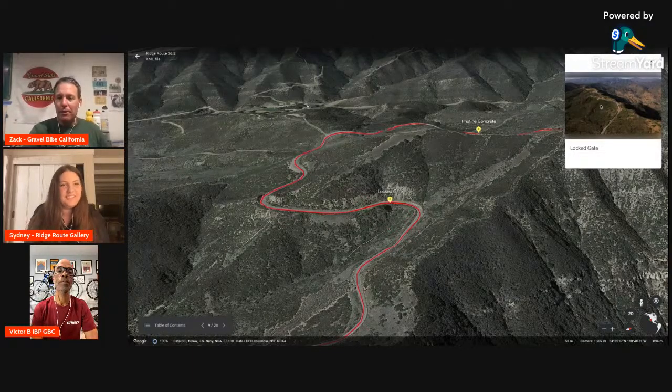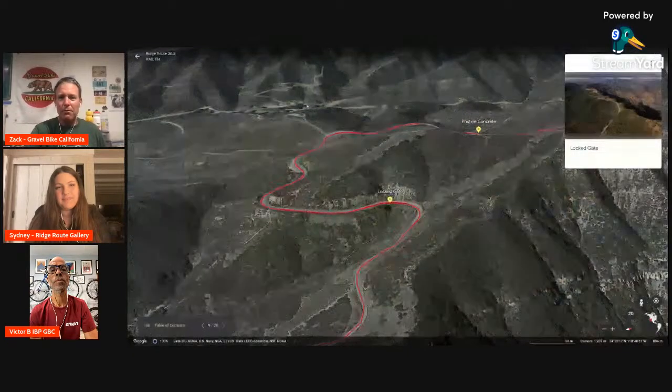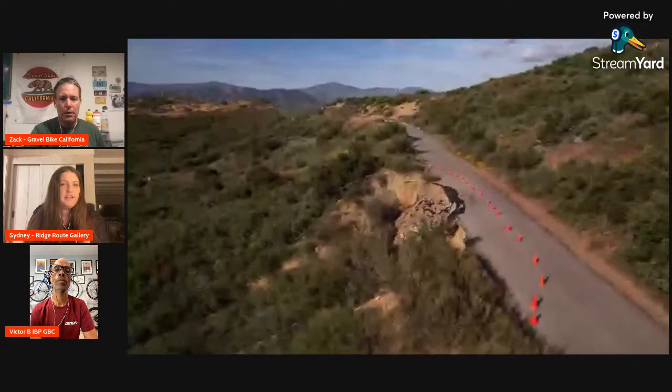Now I'll bring this up right here, and this is from your drone footage of the little section over here that just caved in. Was that very recent? Yeah, that was from the rainstorms over this last winter. It's an area we've been keeping an eye on, and the hillside just caved in underneath it. This is part of why the road isn't open to cars at the moment. But if you're riding through there, just be aware of where you're at on the road. If there's any mysterious looking cracks, I would avoid that at all costs.